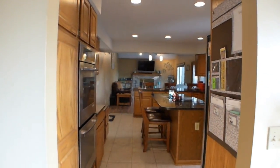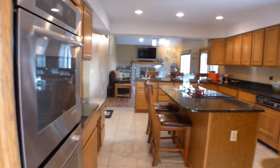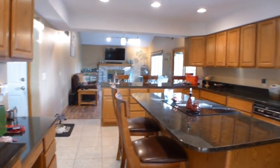The kitchen has been updated with all new appliances. The home features an eat-in kitchen with a den and fireplace, a three seasons room, and a large deck off the dining area.